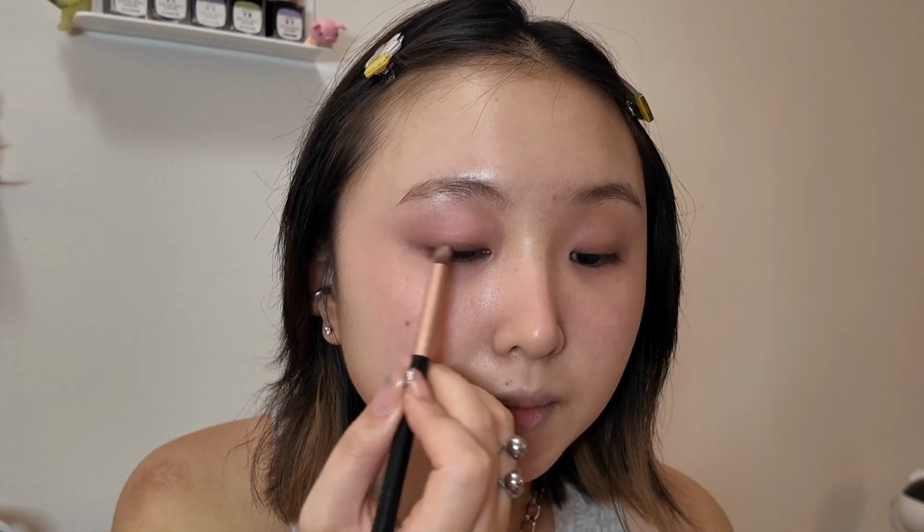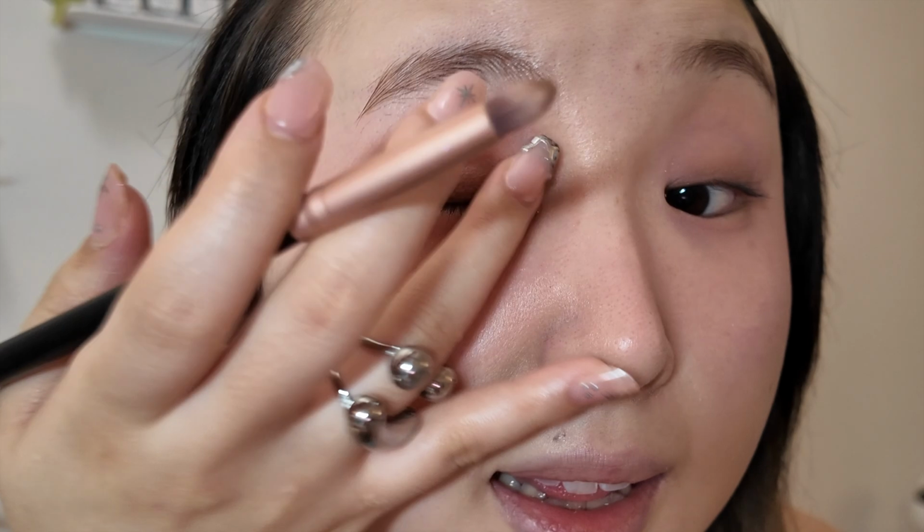So once I am done with that, I go in with an even darker shade. So you can see the natural gradient that's forming.